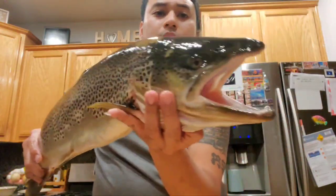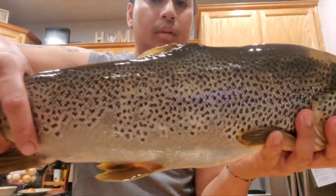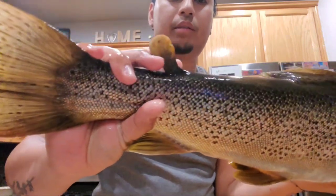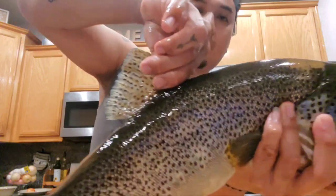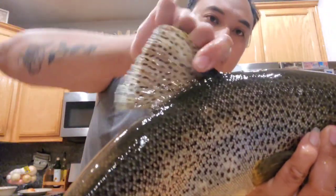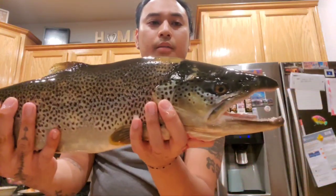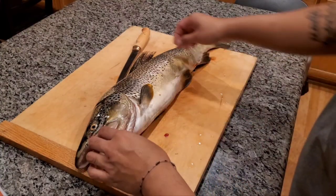All right, so this is what's coming at your bait. Before I cut him up, too. See a little wild right there. Wild brown trout. Look at that. That's his fins. All right, so let's cut him up and see what's inside. Let's cut him open and see what he looks like. Or see what he's eating.